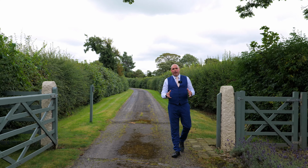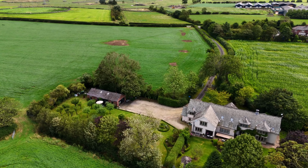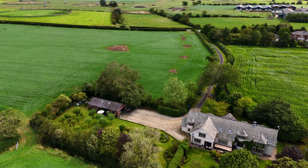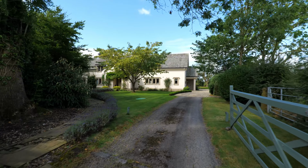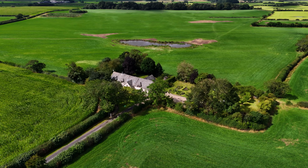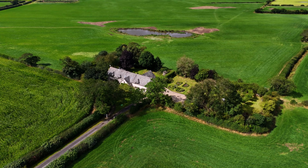Just take a look at this for your own entrance. This driveway goes all the way down to the road and it's a private gated entrance and it's all yours. It gives it a bit of a stately home feel in terms of its approach to the house. Add to that these stunning rural views, this is a really tranquil place to live.